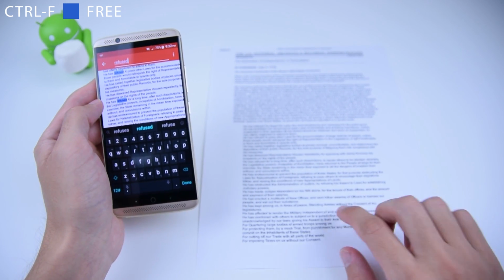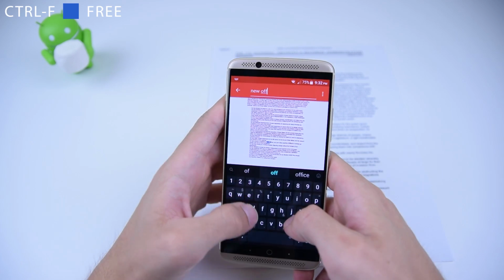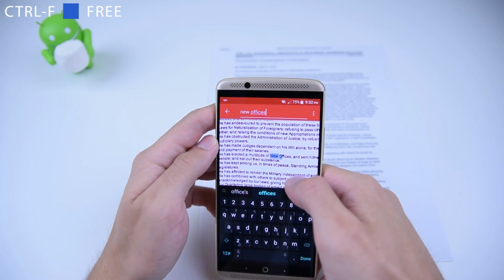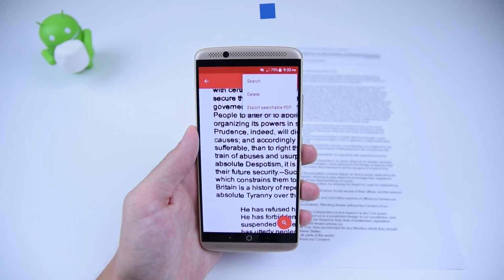Let's try another one. Let's try new offices with 2 words. There it is, new offices. Yep, it found it. New offices. And in the end, you can share this document as well, export it as a searchable PDF.